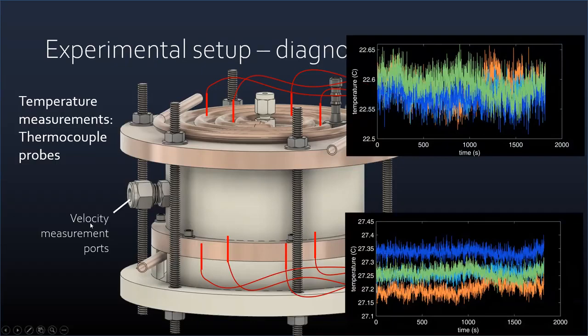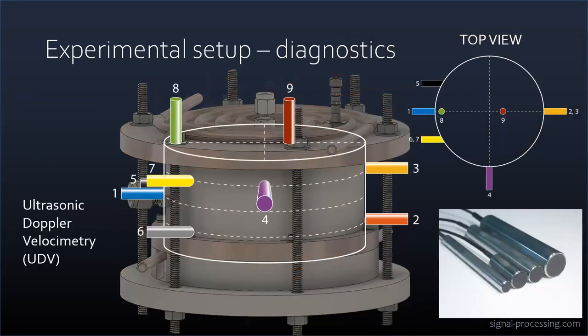For velocity measurements, we have a number of ports installed around the system, and these hold ultrasound probes. So velocity measurements are difficult in liquid metals because liquid metals are opaque, right? If you have a transparent fluid like water, then you can get 2D or 3D flow fields using PIV or other techniques like that. But in an opaque fluid, ultrasonic Doppler is the best option that we have for getting an idea of the flow patterns inside.